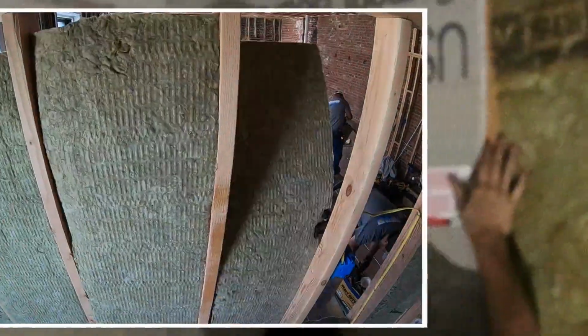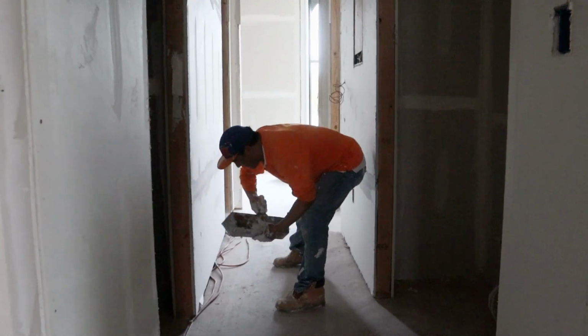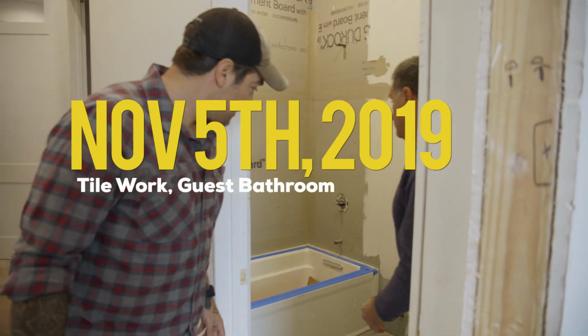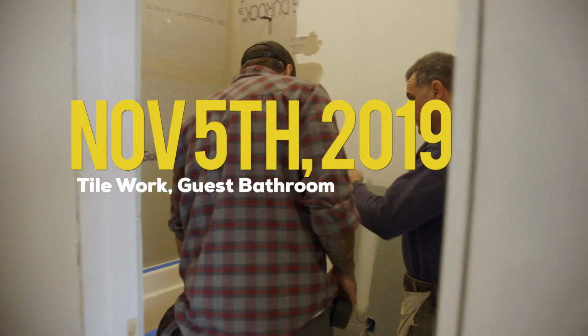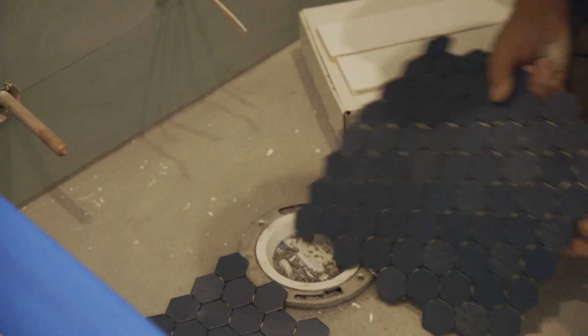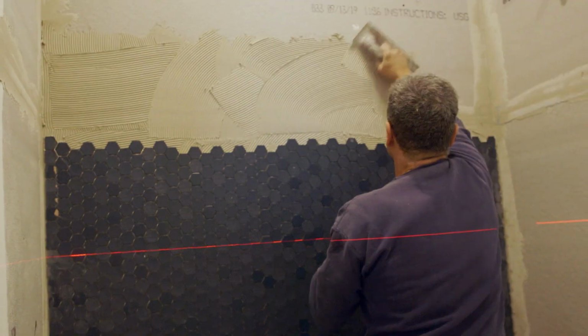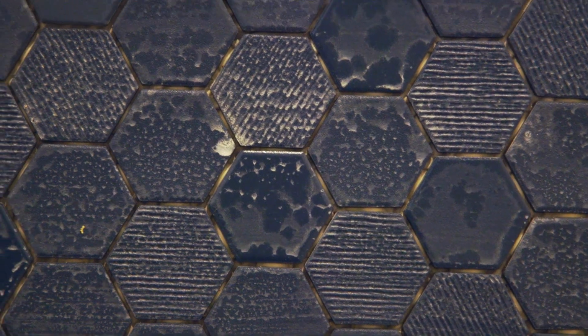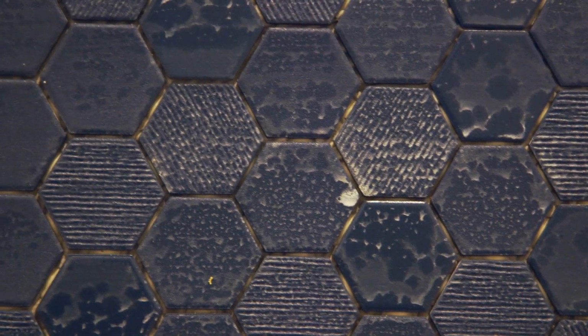We are insulated, sheetrock taped, spackled, and now we're gonna start the tile work in the guest bathroom. Sal, what do we got, my friend? Okay. Layout? We can do the layout. Okay. The tiling. I've got a mosaic hexagon pattern on the floor in navy blue. That also translates up the back wall of the bathroom in the tub area. The hexagon has 3 different finishes to it. It's got gloss, matte, and textured.